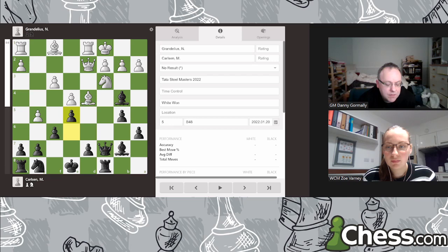I'm guessing that neither player was particularly familiar with this kind of setup. But Magnus is probably one of the best prepared chess players in history, even though he's a phenomenal endgame player and very strong in general, and relies a lot on his natural talent. He's got a phenomenal team behind him and a phenomenal memory, so I wouldn't be surprised.